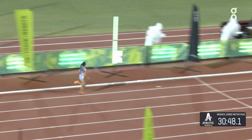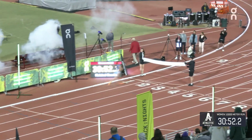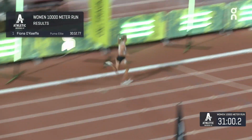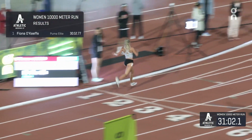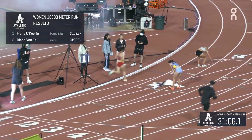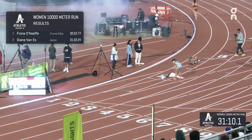Okay, keep your eye on the clock. 30:55 is her personal best. Well, that she's going to get. And there it is, 30:52. As we're going to see Diane Van Es come through, too. 72.73 last lap. Good kick for Van Es at the end. I think Van Es was trying to get under that 31-minute mark, which she just missed, 31:02. Oof. But a great time for her, too.